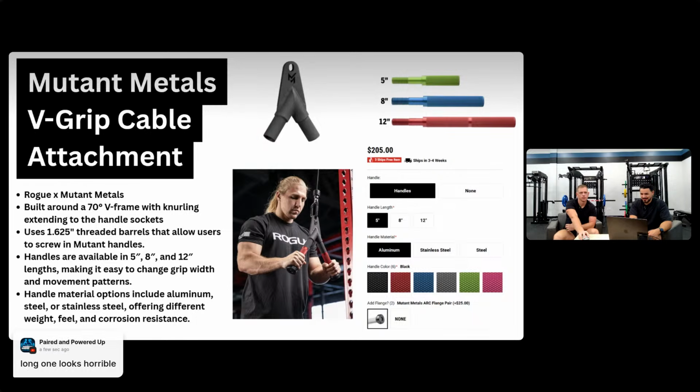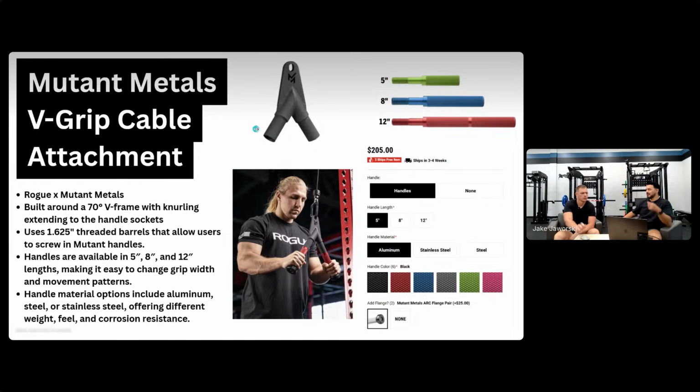Paired and Powered Up says the long one looks horrible. It definitely looks unusual. I'd still be curious to give it a shot and see what it feels like. I didn't think about this, but with the 12-inch handles, you're going to have to have a really high starting point for your pull down.